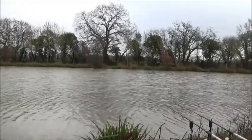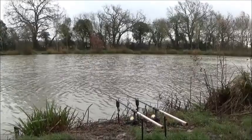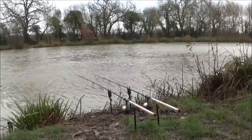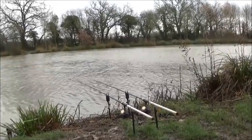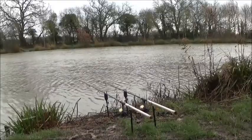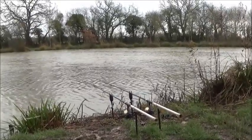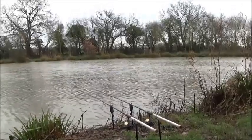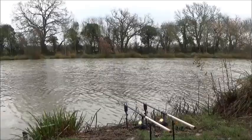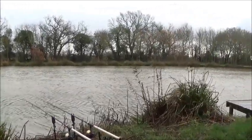But I've literally just recast the rods, constantly making up PVA bags and spraying the bags with the citrus spray, which creates a nice flat spot on the water. Just really making the baits and the little packages next to the pop-ups high attract. So if anything does come through the spot, hopefully it's going to grab its attention. But yeah, it's pretty invisible at the moment.